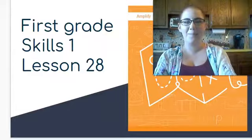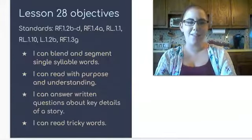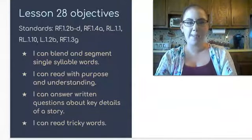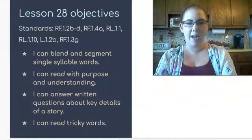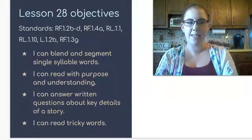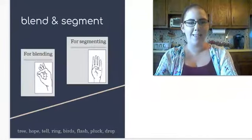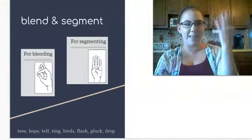Let's get started. Today's objectives are to blend and segment single-syllable words, read with purpose and understanding, answer written questions about key details, and read tricky words. Let's get started with our blending and segmenting.